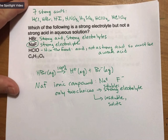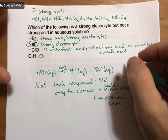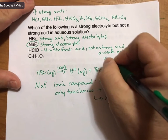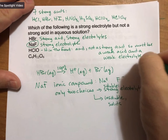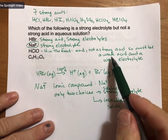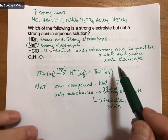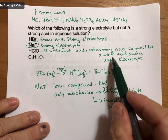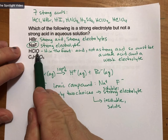And weak acids are also strong electrolytes. Or sorry, hold on. Weak acids are also weak electrolytes. And if you remember from the videos, a weak acid is a weak electrolyte because it breaks up less than 5% into ions. And those ions would be H pluses, and in this case, ClO minuses, okay?